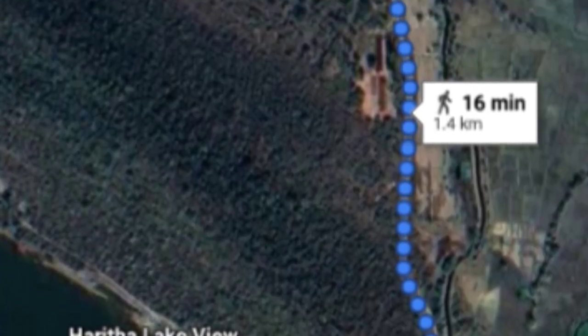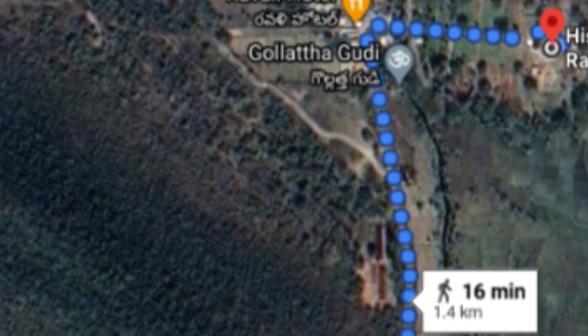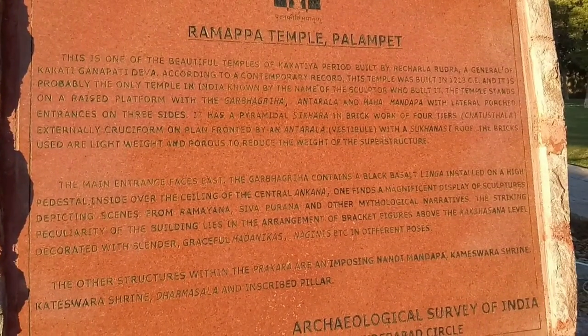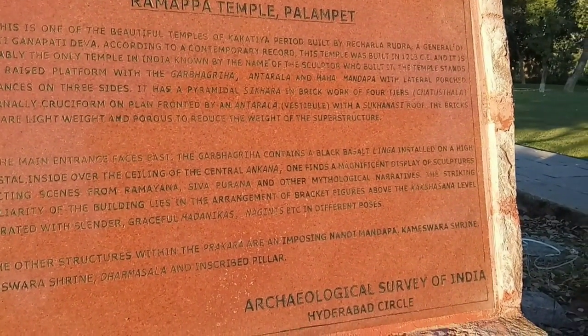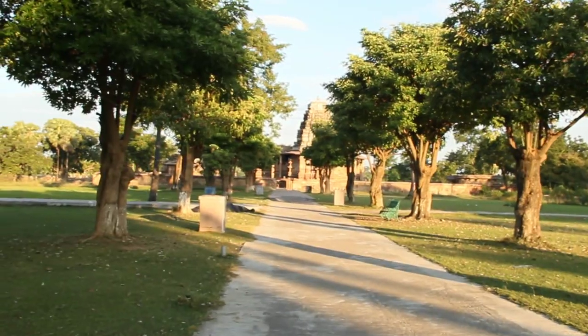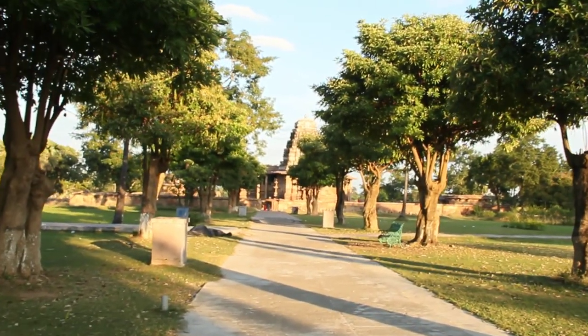After a quick rest in the afternoon, we went to visit the Ramappa temple, an architectural marvel from the Kakatiya era and located within close proximity to our resort. Lord Shiva is worshipped in this temple as Rama Lingeshwara. Ramappa temple is one of the most beautiful temples constructed during the Kakatiya period.